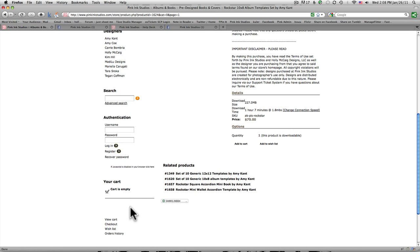When you click on that orders history, it's going to show you every single order, and you should be able to click on that and then download from there. However, there are opportunities where that does not happen, and that's because of PayPal. Now, we can't control PayPal. As much as I'd love to, we cannot.